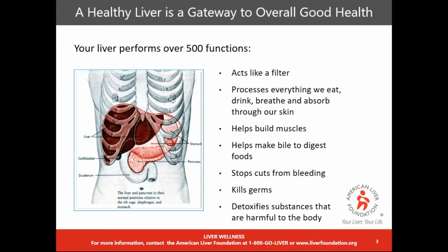It weighs about 3.5 pounds, and it's about the size of a football, but it's not big and round like a football. It's fairly flat, almost like a chicken cutlet. It has that flimsy, flexible feeling with a spongy-like consistency, so if you squeeze it, it kind of goes back to its shape. And it just lays there under the rib cage, like I said, on a slight angle.